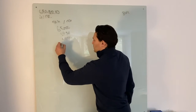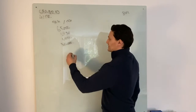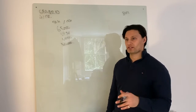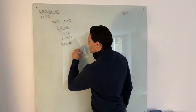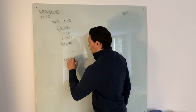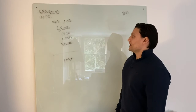So the refurb for this one was 30k. It was very comprehensive, so 6k in the roof, new kitchen, new bathroom, replaster the whole place, redecorate the whole place, carpets. It valued up much higher. This is around about 115k. We've just refinanced it. Yes, it's around 115, 120.